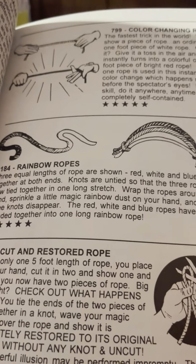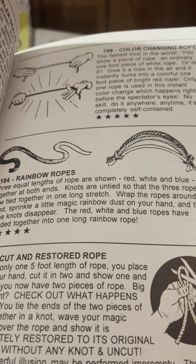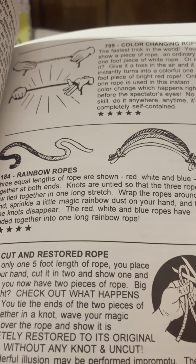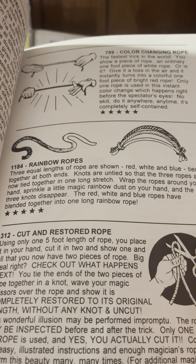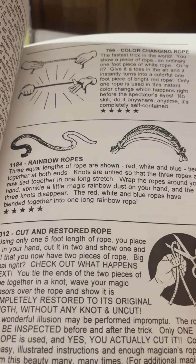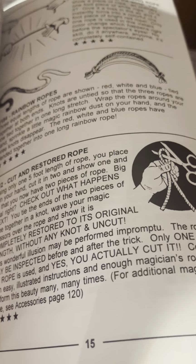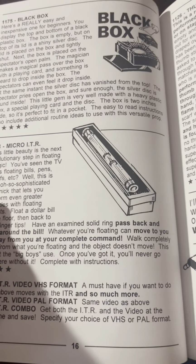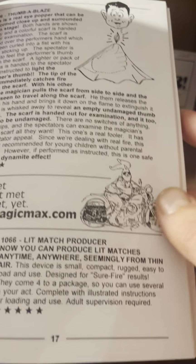Color changing rope. I thought I threw mine away, but I recently found it because, 15, 20 years ago, my dog got a hold of it and chewed it. Rainbow ropes, 3 different colored ropes are tied together, and then they turn into one rope with different colors. Cut and restored rope. Pretty self-explanatory there. Still use that in my show. Black box, I don't know that one. The Micro ATR, it's a very good handy apparatus.